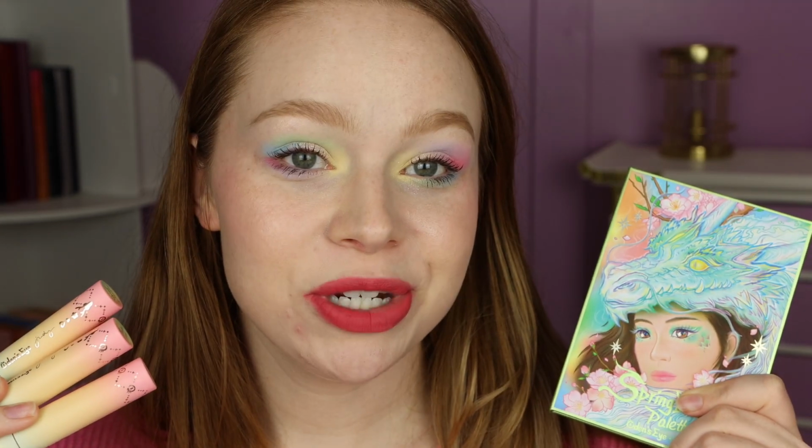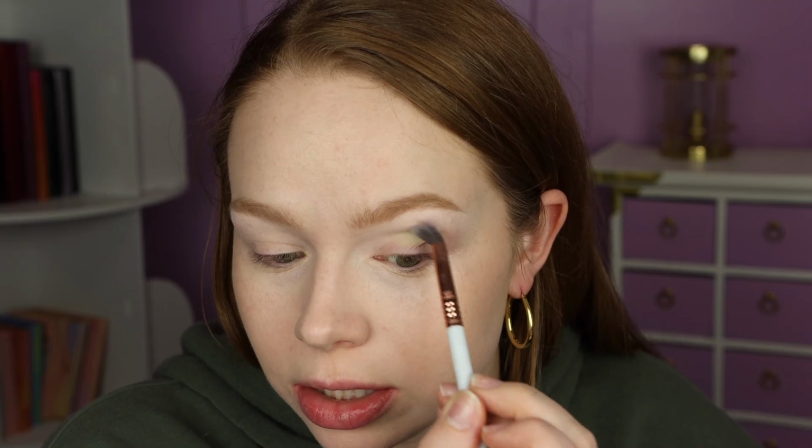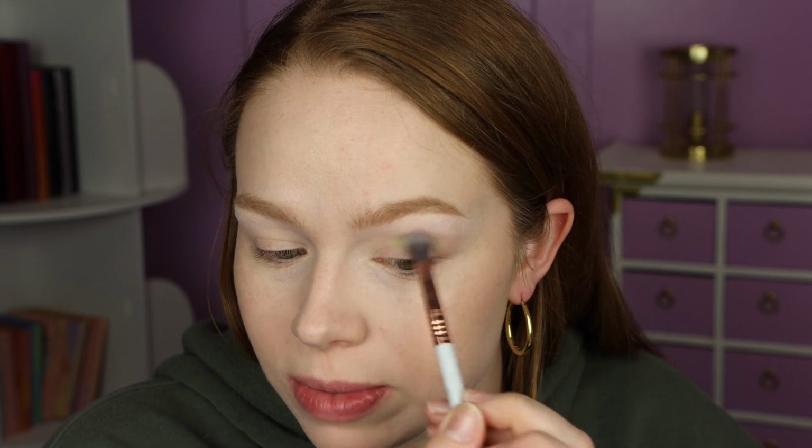So there is the finished Spring Dragon look. Let's jump on into the next one. Next, let's play with the Earthwood palette, and I am already feeling the green smoky eye of my dreams. So let's start off with this shade right here called Heal. I'm just gonna throw that through my crease. Just a quick, cute little transition moment.